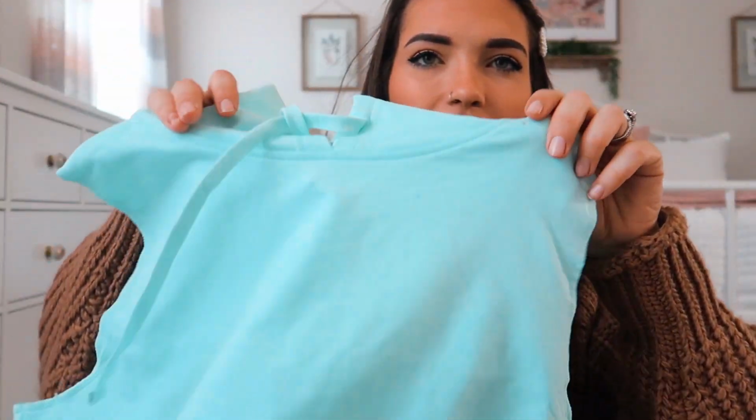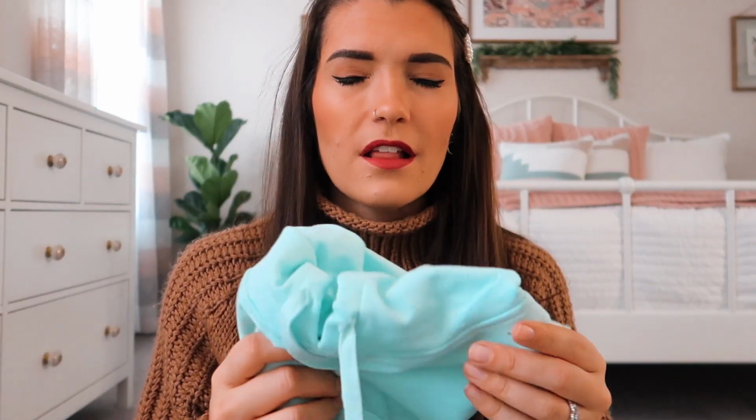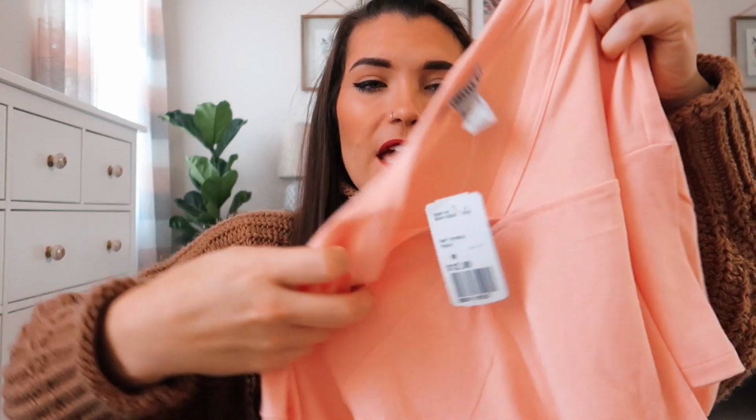I just feel like this is gonna be so cute because it's very simple. It's not super cottony feeling, but it does feel like an active material, if that makes sense. They feel really good. I'm always really, really impressed with Forever 21's quality, at least in their activewear, because I have a decent amount of their activewear already, and it feels so good. This especially, I got this shirt in 3 colors because I love it so much, and it's super simple.